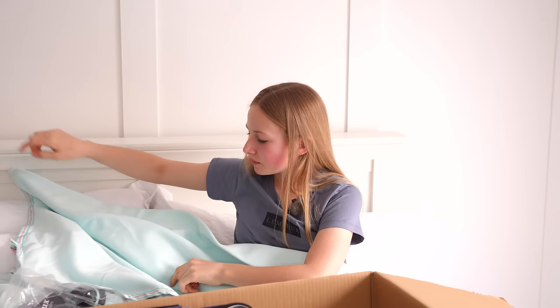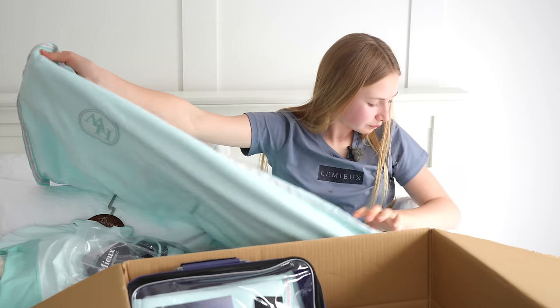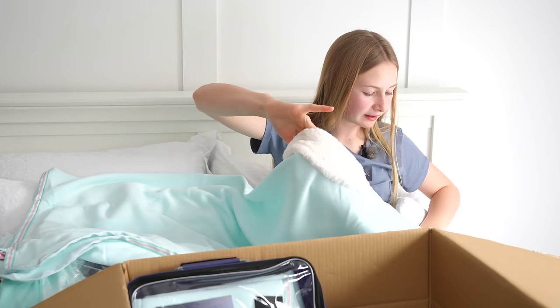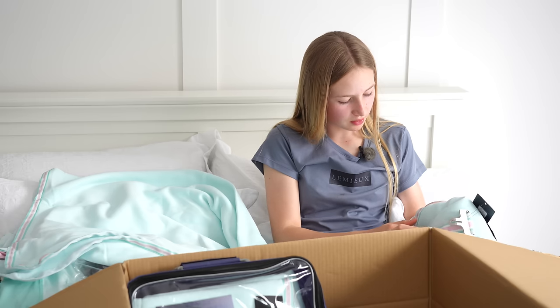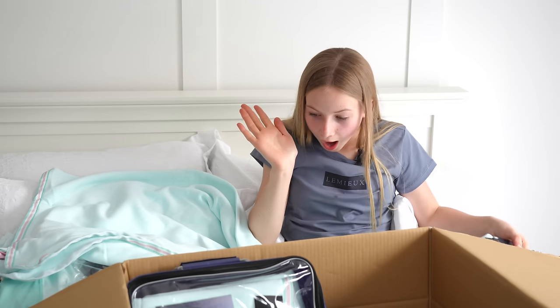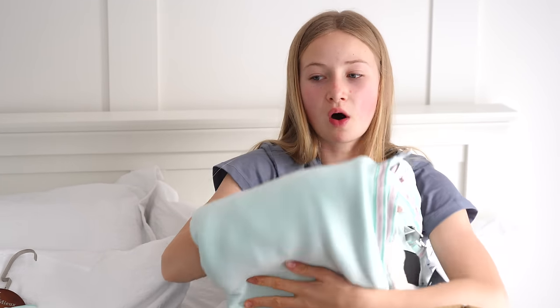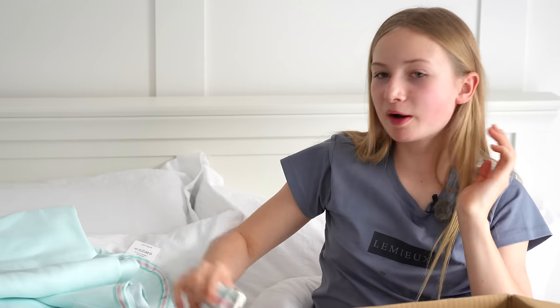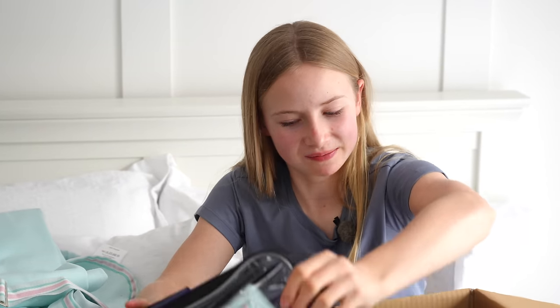Oh my gosh. It's got the little logos on the side. And then it's got the fluff as well. And it's got all these little details, oh my gosh. This is amazing. This is so different to what Lemieux have ever done before, and I'm so grateful that they've just let me go all out and put my thoughts into the collection basically.